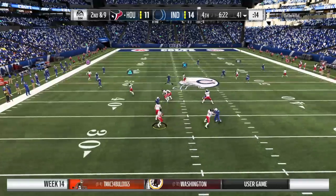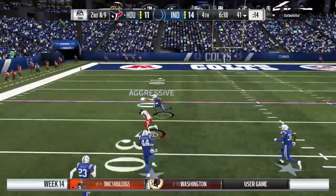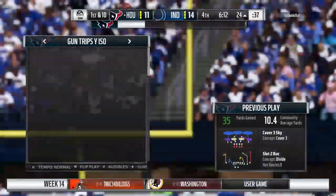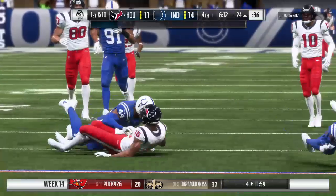On 2nd down, here's Roethlisberger. Being chased out left. And that's caught inside the 30. And he goes down, but not before getting this inside the 25. And that one results in 35 yards.